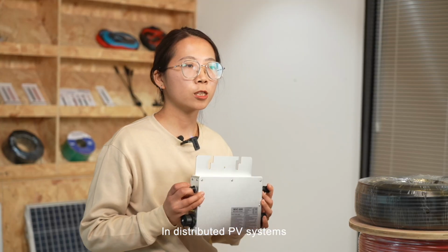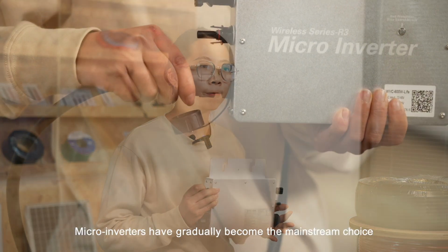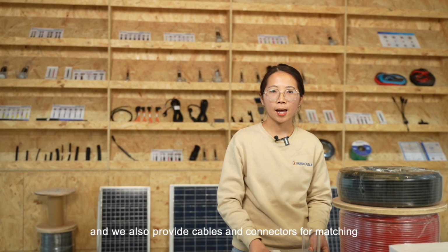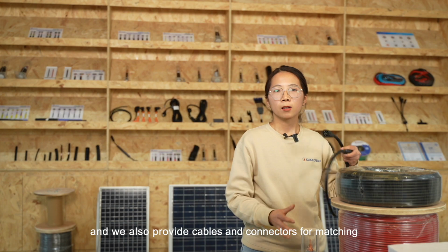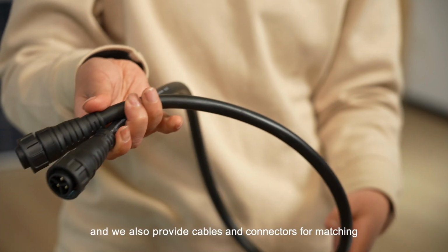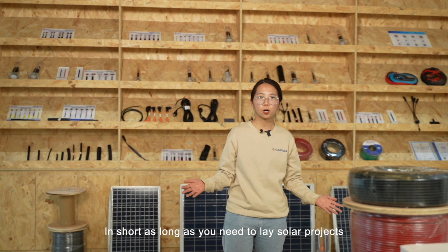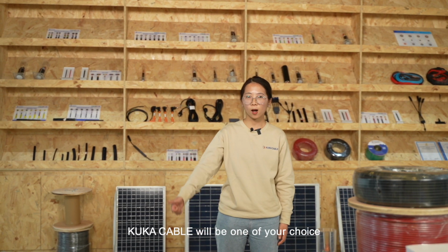In distributed PV system, microinverters have gradually become the mainstream choice, and we also provide cables and connectors for matching. In short, as long as you need to lay solar project, KUKA Cable will be one of your choice.